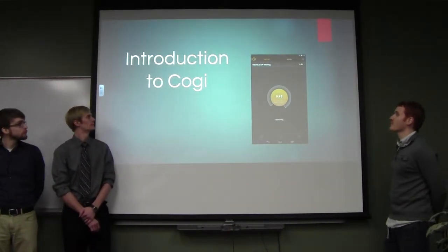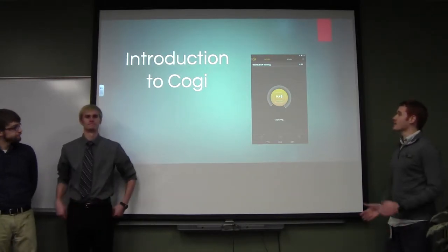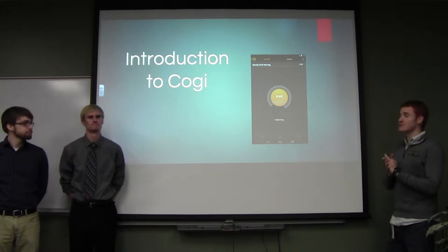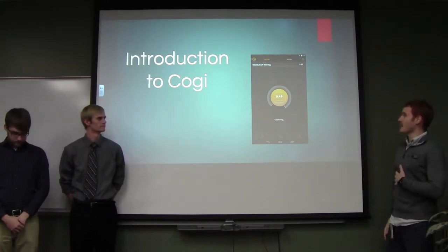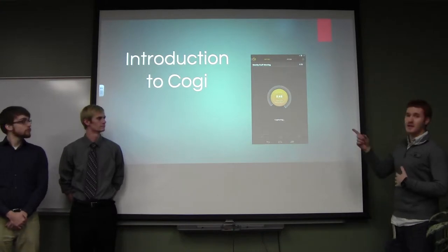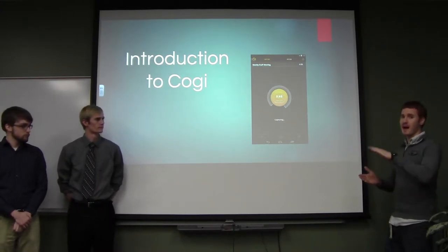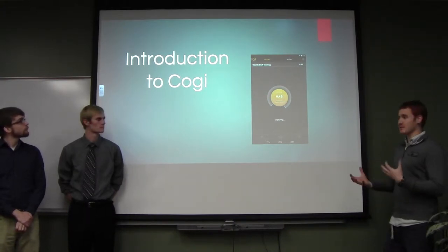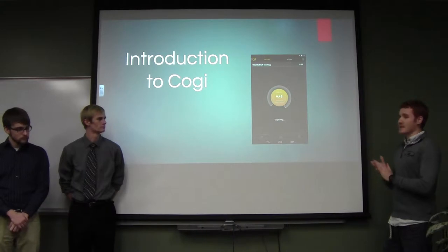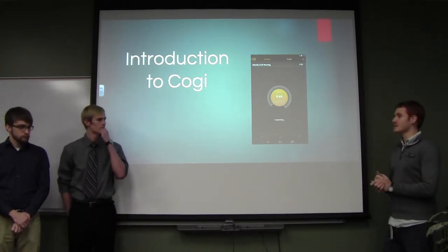Just as a background, we're working with a company out of California called Koji. They have an application available for Android, which is supposed to replace note-taking. Just a little picture of what their application looks like. They have a button that you can press, and it'll start recording, not only from when you press the button but back 15 seconds, and you can press it to stop the recording. So it's just supposed to replace having to take notes, which is kind of intrusive.